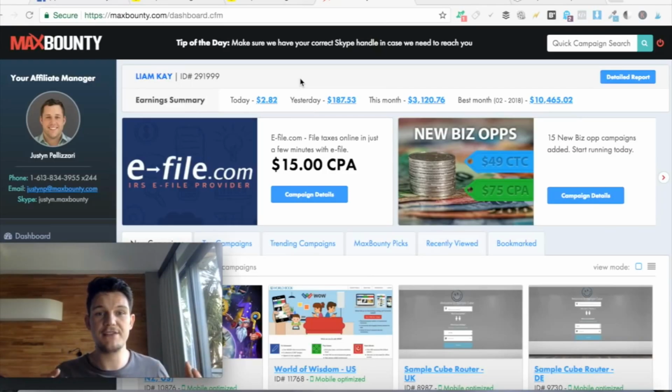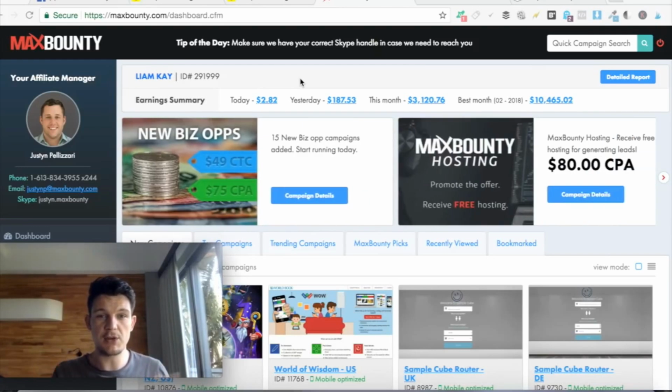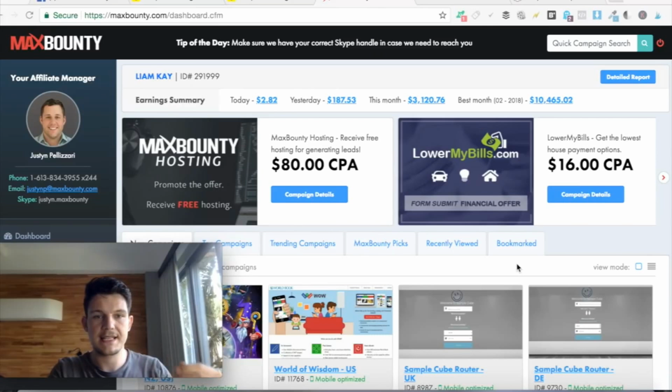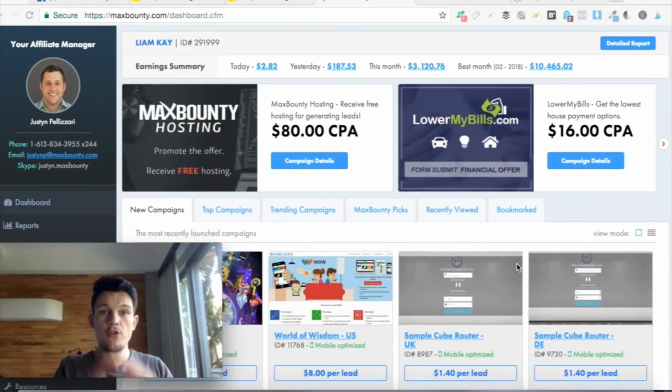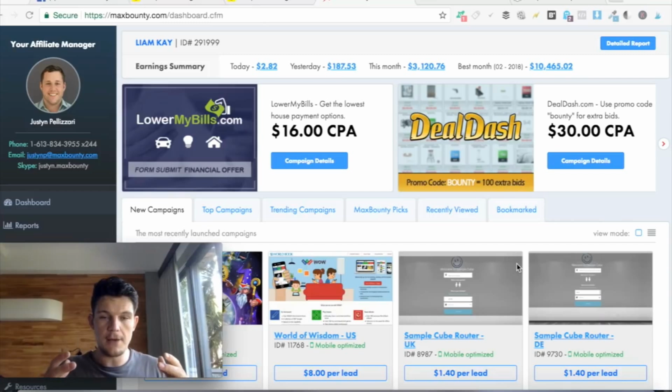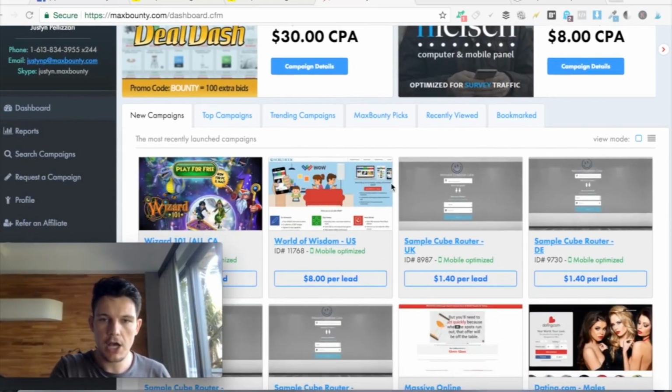If you want to give this a go, but you're worried about risking your money, I've got a cool little trick that can help reduce the risk of losing your money, so you can test it out at first. So the great thing about Max Bounty is it allows you to see the average EPC, the earnings per click, that other people on the network are currently making on a campaign. So it gives you an idea if it's going to be profitable or not. So I'll just show you now.